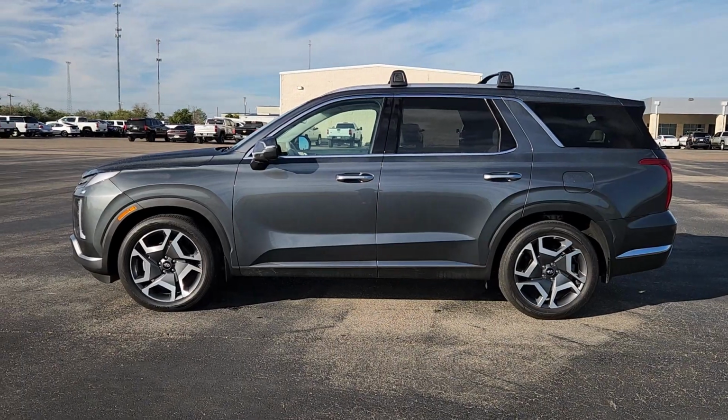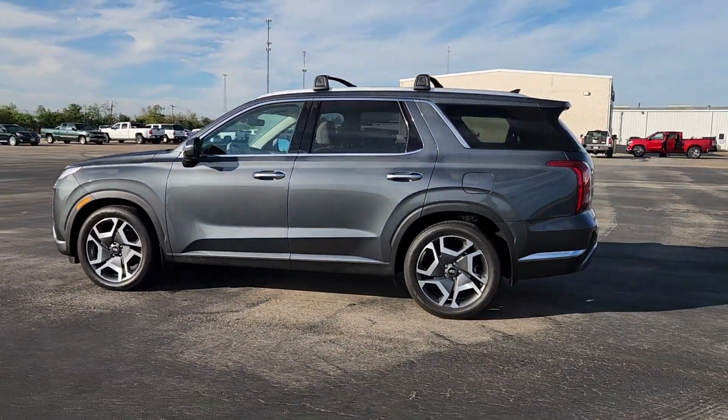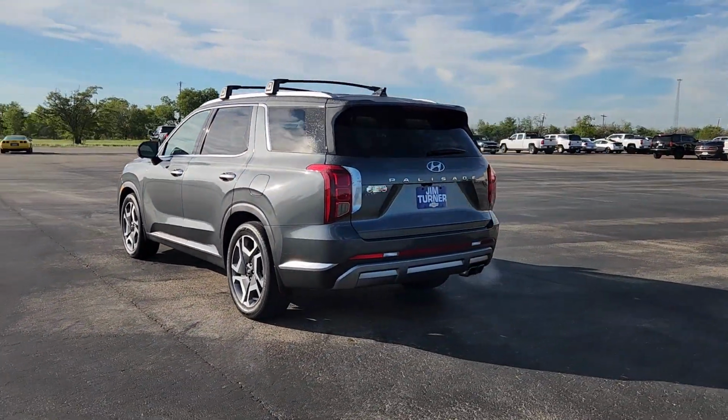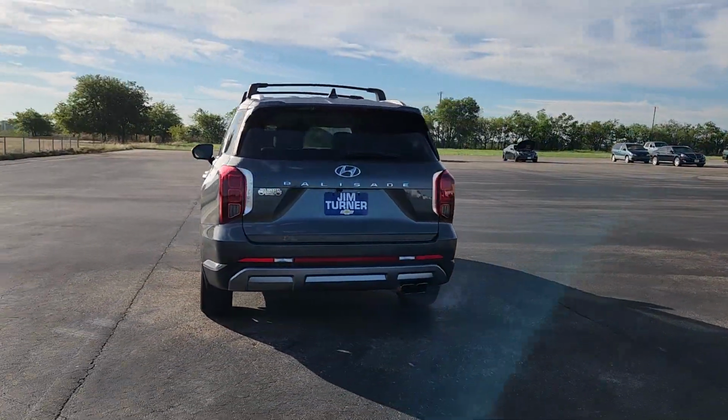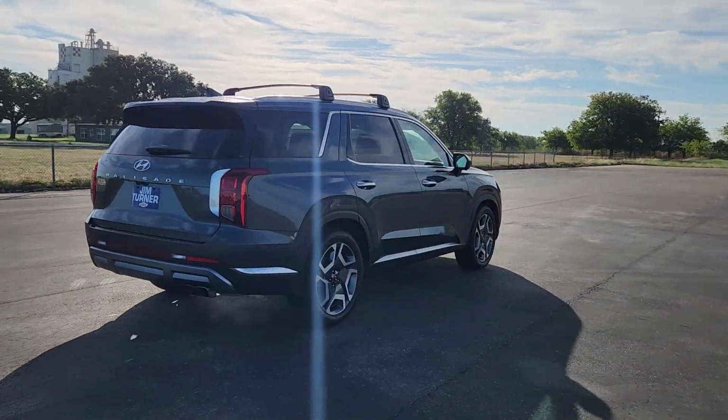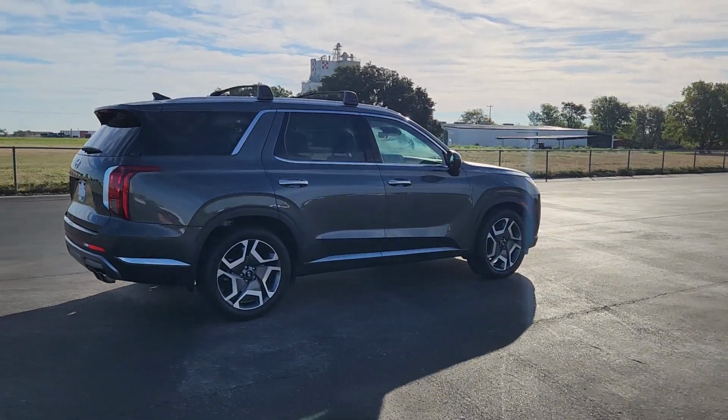This could be the car for you. The 2023 Hyundai Palisade. This vehicle is an outstanding buy with fewer than 25,000 miles on the odometer. Enjoy a new level of comfort and convenience on all your family outings in this spacious Palisade.